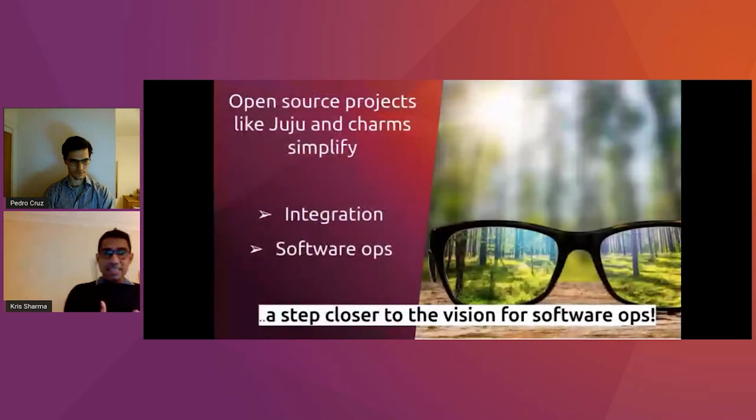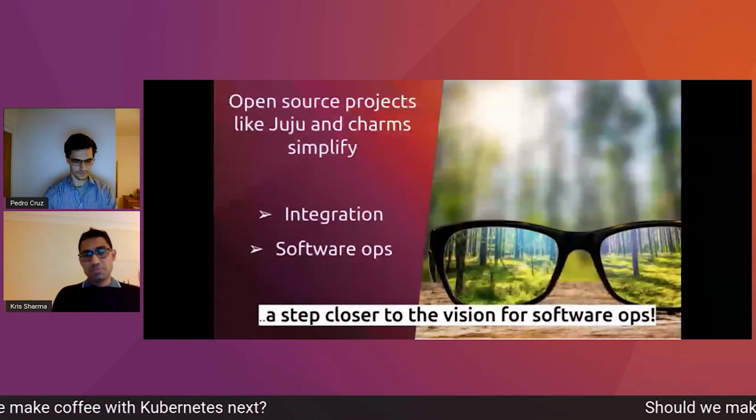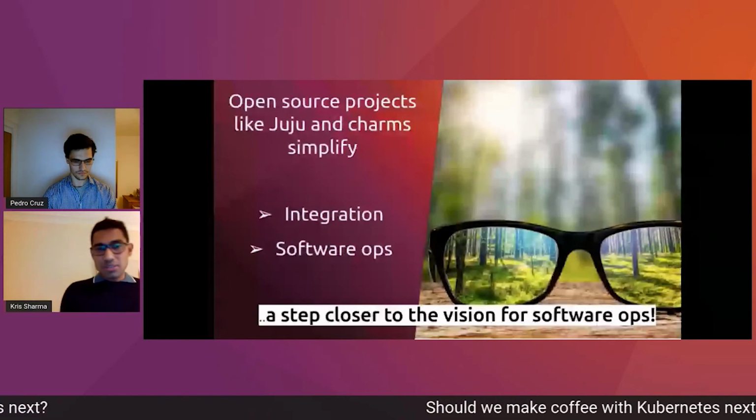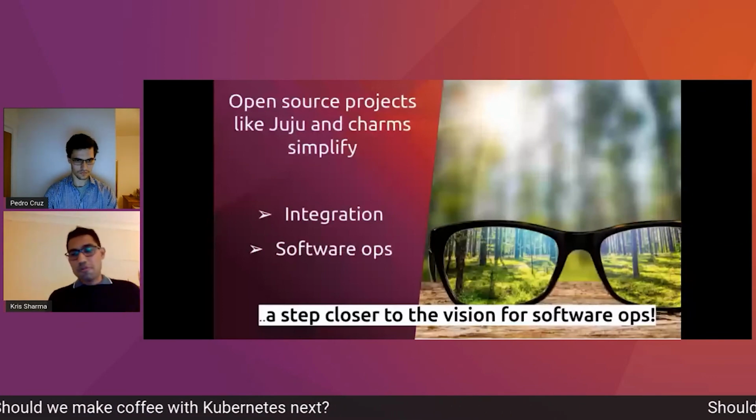So what we have seen is open source projects like Juju and charms simplify integration and software operations. Save your team endless hours of script management. Deploy, integrate, manage applications across multiple K8s environments or VM environments. You can build complex environments frequently and manage not just day zero, but day two operations at scale. You can manage applications, you can manage services on the hybrid multi-cloud, and the bottom line is you minimize your operational costs. So take control of your applications, infrastructure, and environments. It's a step closer to the vision for software operations.